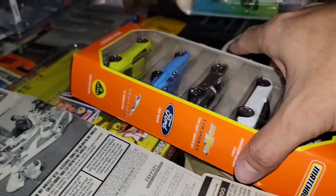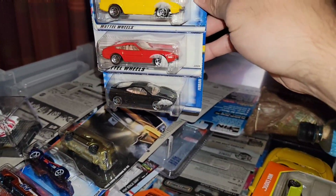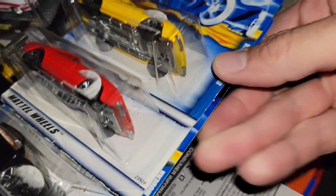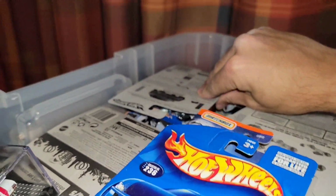And then just going through all of this stuff, guys. Look at that. More Ferraris right here. You got the GTBs, the 360 Modena. Got a bunch more, guys. Bunch more in here.